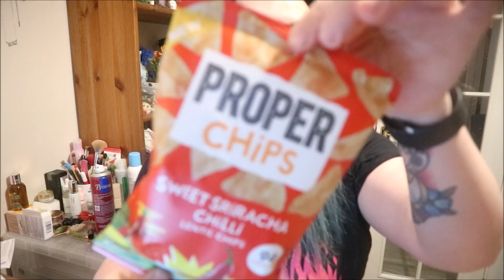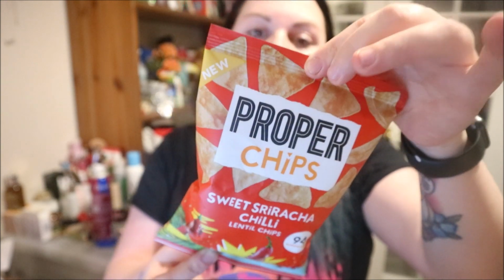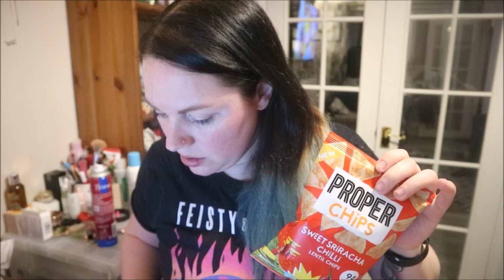So the first thing I've got, oh, these are nice, proper chips, and these are sweet sriracha chili. They sound amazing. These are number 7, where are you? These are £1 a bag. Sweet sriracha proper chips made with monumental lentils. Lentils are high in protein and a source of fibre and iron.